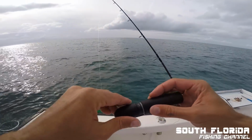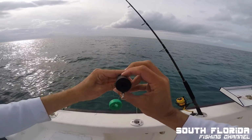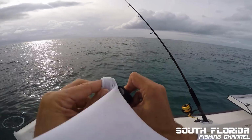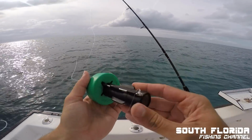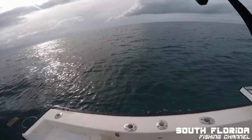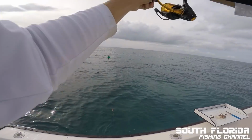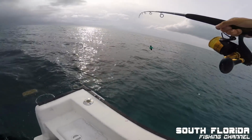All right, green light is blinking, which means it's recording. So there we go. And then just slide over the float, just like that, and let's chuck it out. Let's see if we catch something. Here we go. Woo!